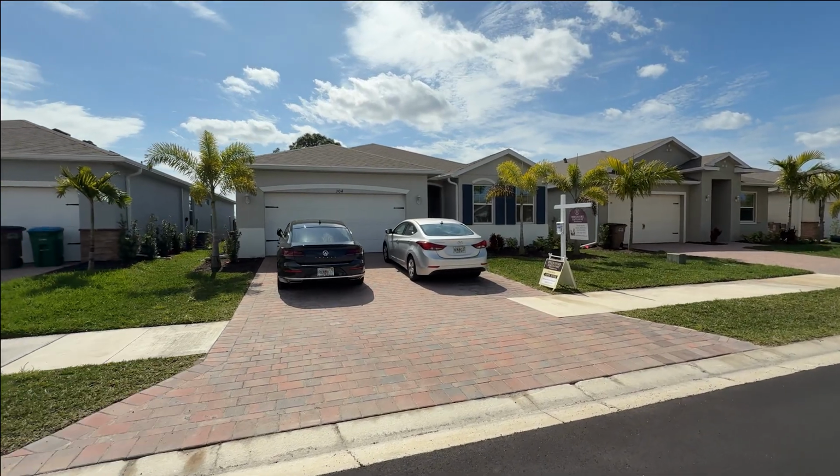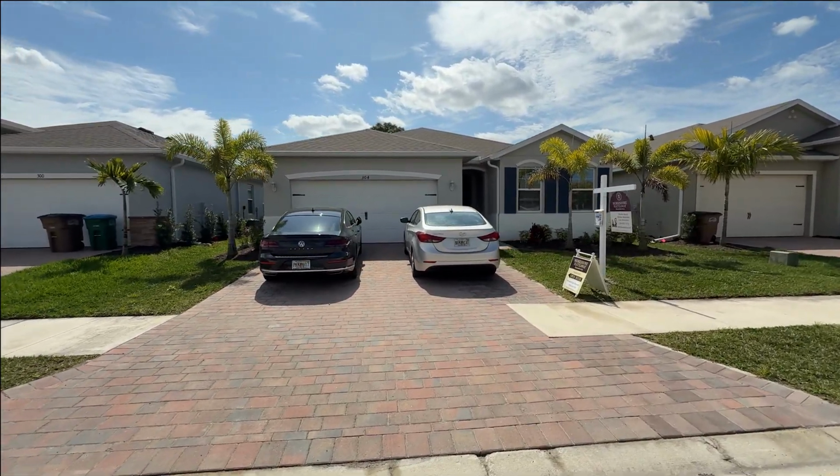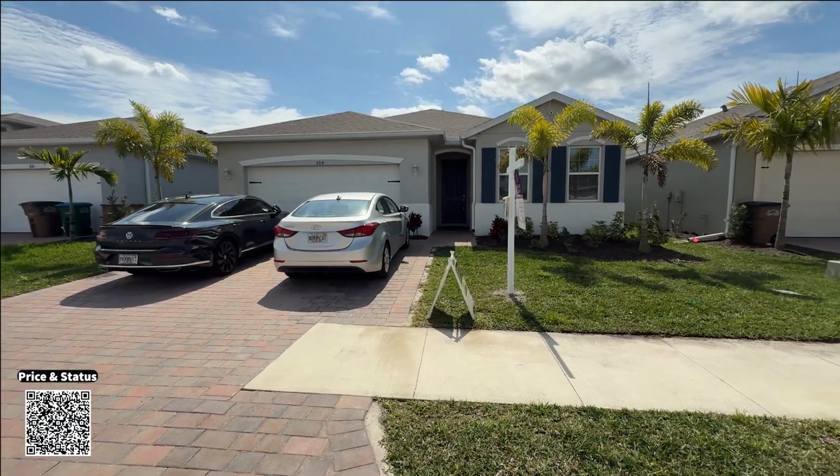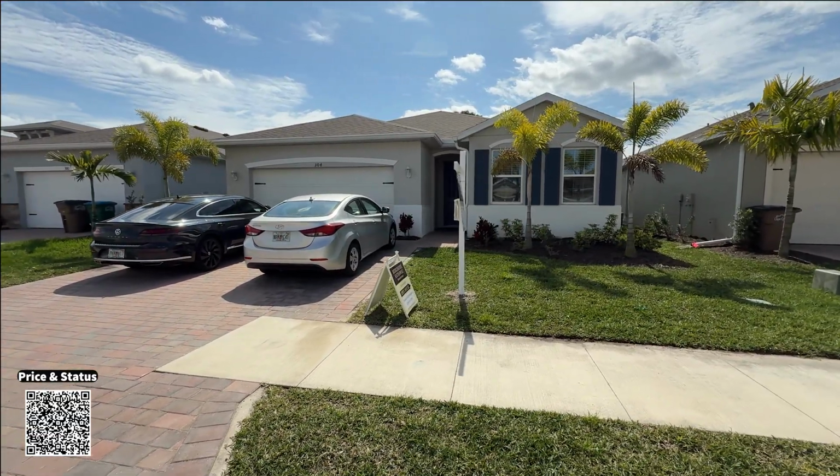Today we're coming from Stonewater, and I have this beautiful home here to show you. It's a listing my wife just got, and she's working on an open house right now. So let's go ahead and take a look at this beautiful home.